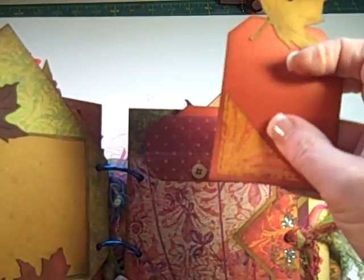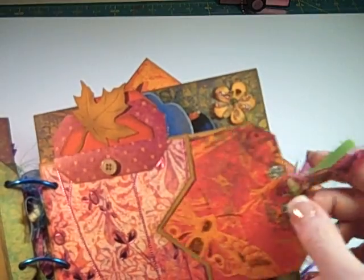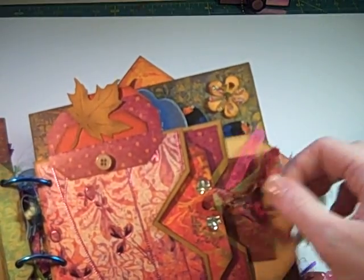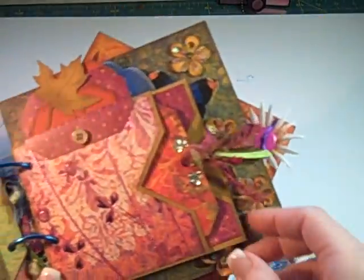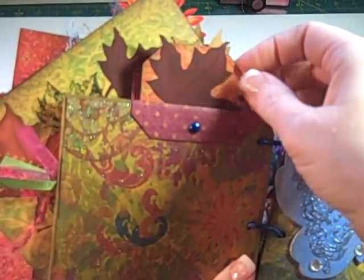So here, this has got a little pocket here to slip a photo or journaling spot. This one's got a cool moth on it. A little bit of bling on that one. Here's another one with a butterfly done in that copper embossing with some lines at the bottom for journaling. Just look at that. Photo can go here. Another tag with the leaves on.